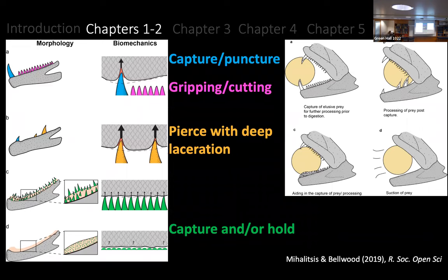So ultimately what this means is that we were able to make some hypotheses as to how these different dentitions are working and how the fish that are equipped with them are able to use them. So for example, some dentitions might be better for capturing and puncturing their prey, gripping and cutting, piercing, capturing and holding on, and so on. So we have these dentitions and we say, okay, we think they feed this way.